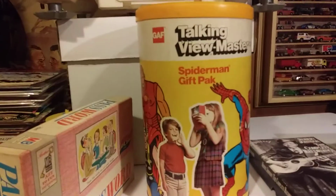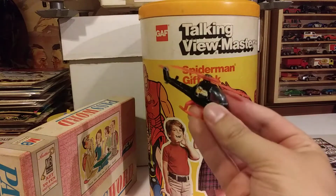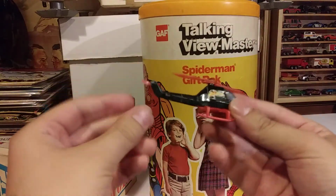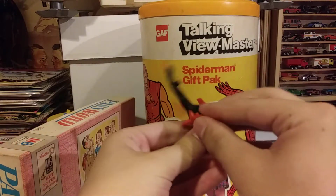So here's one of the first things that I found. I found two things. A vintage Corgi Jr. Batcopter that's in pretty rough condition. See, it's missing this here.